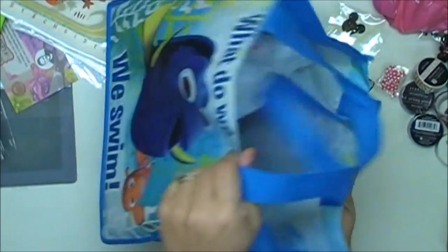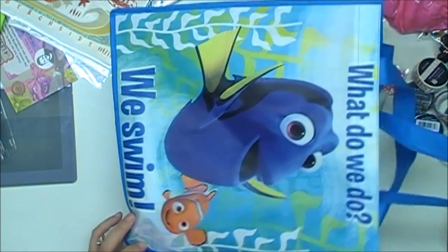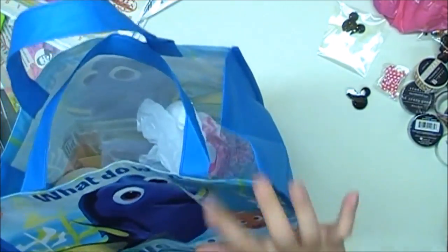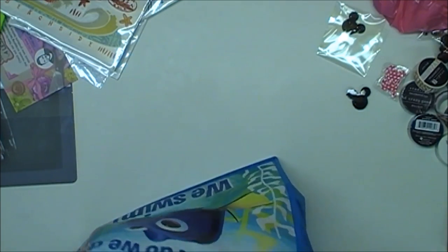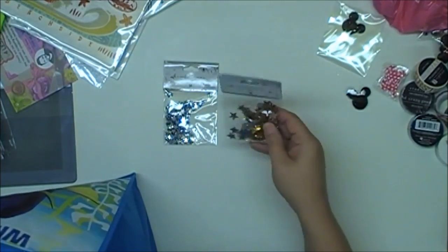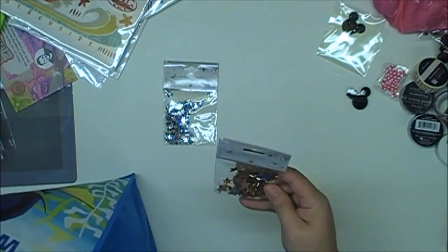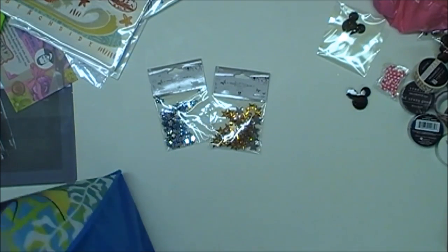Oh, and then I got this awesome bag. It's Dory. Just keep swimming. I love Dory. So I got this bag for free if we spend a certain amount. And this stuff I got for free too. I picked out some stars. I got 5 little packets, some yellow amber color maybe.